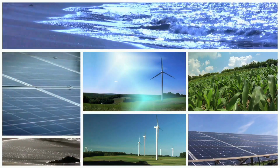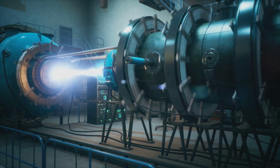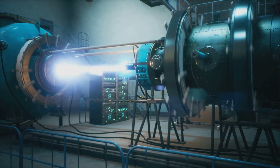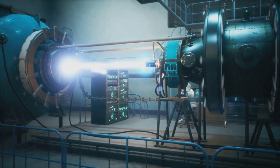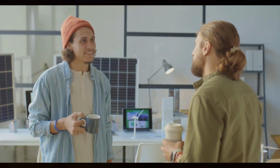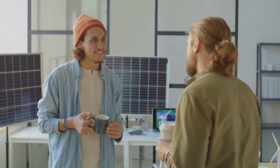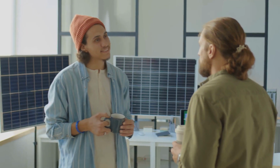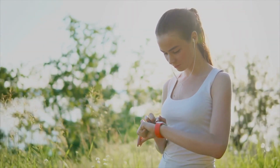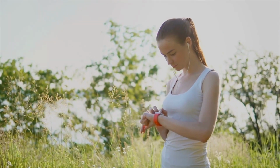As we continue to innovate and explore, the energy around us takes on new forms and potentials. It's a thrilling time to be alive and witness the evolution of technology as we find new ways to power our lives. Our environment is full of untapped energy sources waiting to be harnessed. These technologies may sound like they are straight out of a sci-fi movie, but they are the future of sustainable energy. Imagine a world where the simple act of walking can power your smartwatch, where the heat from your coffee can charge your phone, or where radio signals can keep your IoT devices always on.